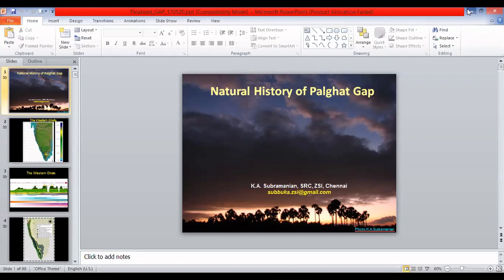Thank you, sir. Bye. One doubt, I forgot who has asked it, is regarding whether the Palakkad Gap has played any role in the spread of trees or the flora across the gap.